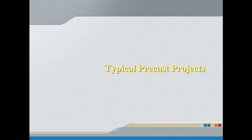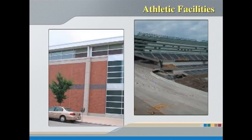Anything else? Well, I thought I would just show you some projects just so you can see what typical projects look like with precast. We do a lot of athletic facilities, the risers, beams, raker beams, the exterior systems. We see a lot of this thin brick being added right to the precast wall panel, so you get a lot of decorative finishes that way. But we see a lot of those.